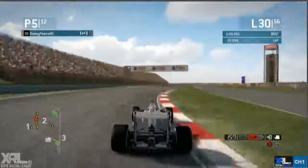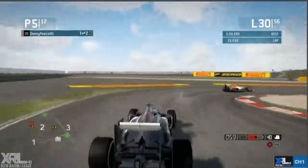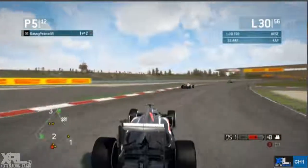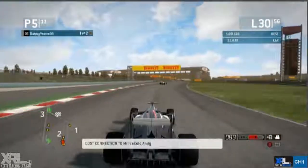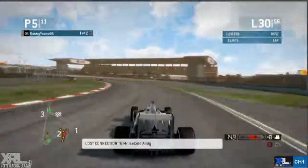Some banter going on in the chat. Crazy Fish saying he's got a good setup for China which saves tyres, and he won at Melbourne with the same setup. Clark's following that up with, have you got a larger helmet?